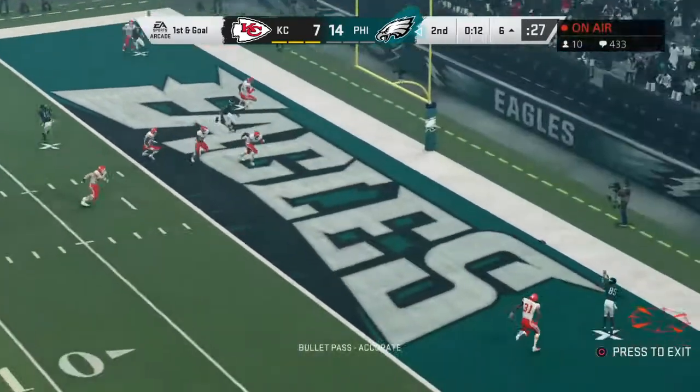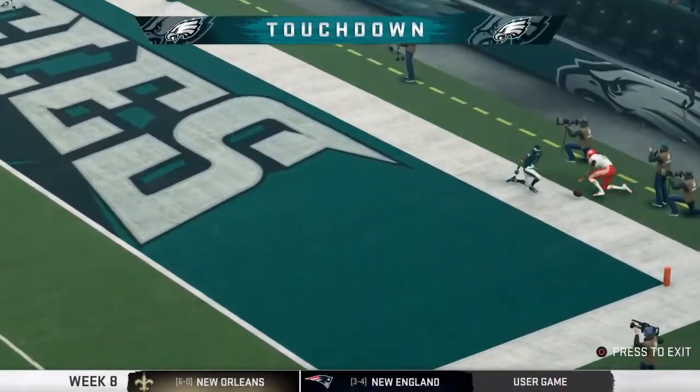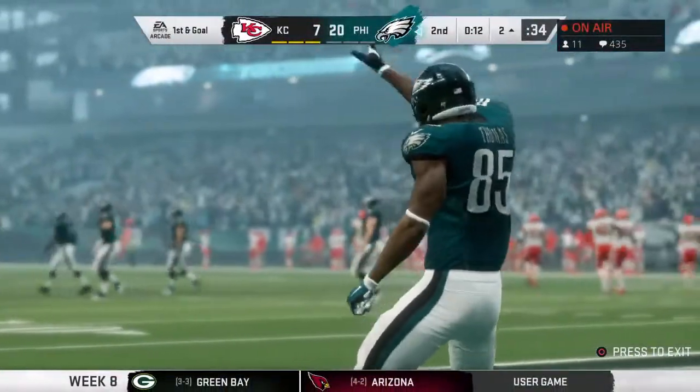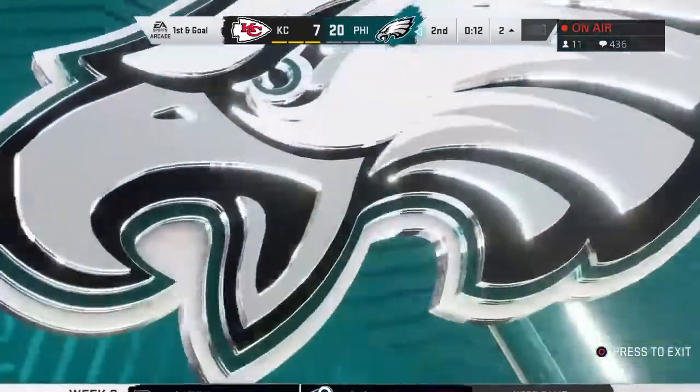Operating from the gun, Shields. And this is caught. Touchdown, Philadelphia. D'Anthony Thomas as the first half is winding down. And the Eagles able to push further out in front.